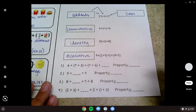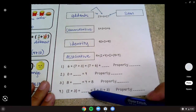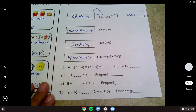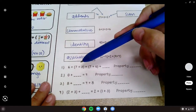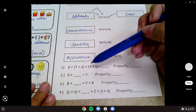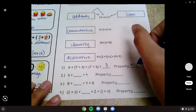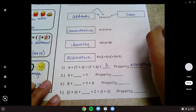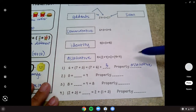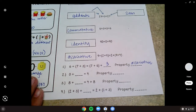All right. Now down here is kind of like what part of your homework is. So let's take a look. We have to figure out what's missing on the left and then tell which property on the right. I'll do the first one so you can see what I mean. Let's see, I see 6 plus 7 plus 3 equals 7 plus 6 plus, I see a 7 and a 6 on that side. I think this is a missing 3 because of what I know about the associative property, that I can add my addends in a different order as long as I have the same on each side. Yep, I do. All right, you try 2, 3, and 4, and unpause the video when you are ready to see what those answers are.